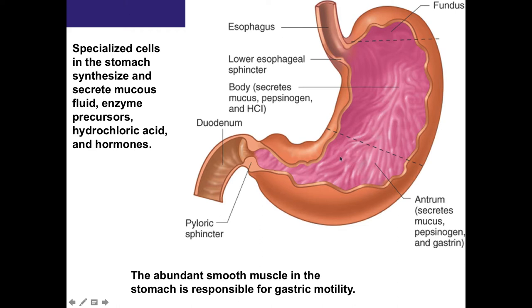The antrum is the lower part of the stomach, also secretes pepsinogen. Now, in this area, close to the pyloric junction, are cells that are called G cells. Those are in the antrum, close to the pyloric junction. And these G cells, just a capital G, G cells secrete gastrin. It's a hormone that enhances acid secretion.